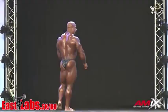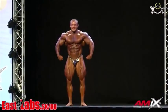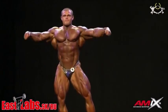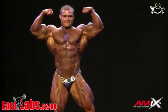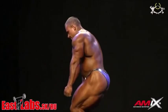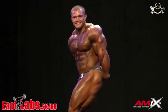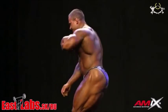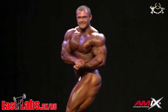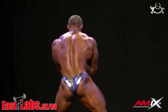Yes, here we go with another amateur qualified competitor from Russia. Okay, this is his front double bicep pose. Alright, Alexei Lesukov. That's the side tricep. Hey, this guy has a lot of size, but he needs the condition to match it. Okay, now here we go for the back double bicep pose.